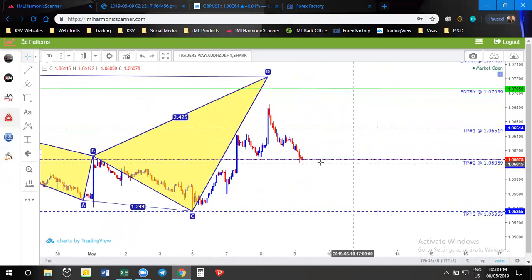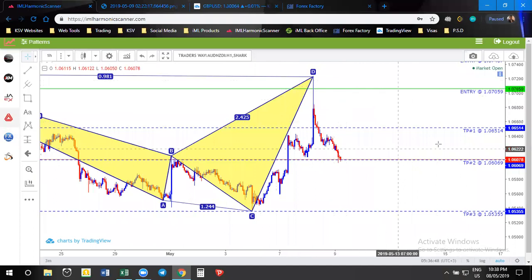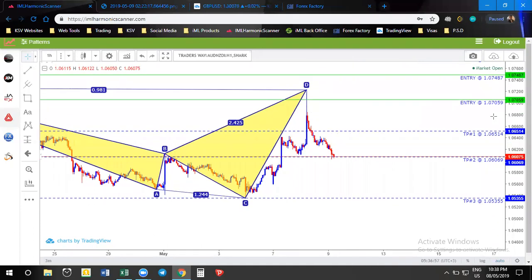Look at this. Where is price? Price is currently at take profit 2. So this trade has already passed, because the scanner called a sell, and your TP, or your take profits, is below the entry. If you see the red dotted line is all the way here and the scanner's entry is all the way up here, how do you know it's passed as well?